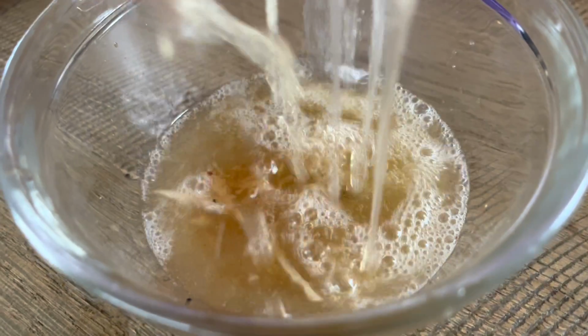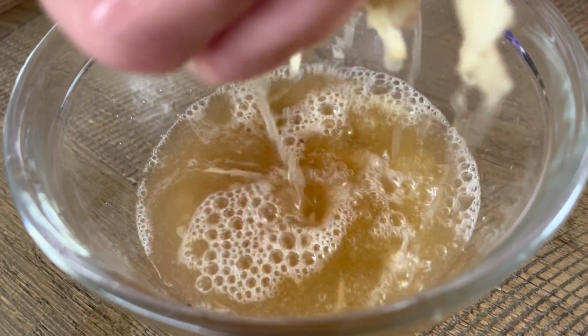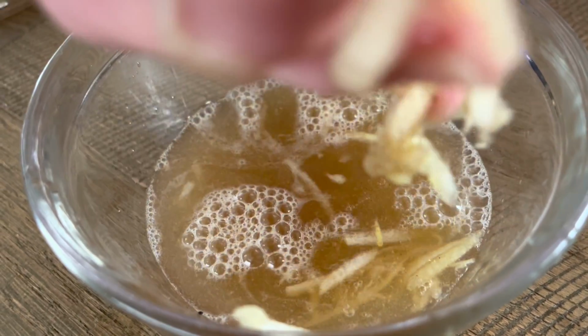One important step is to squeeze and strain out any juice that's left in these apples. And don't worry, this will not affect the dessert. We just want to make sure that it doesn't get all soggy during the baking process.